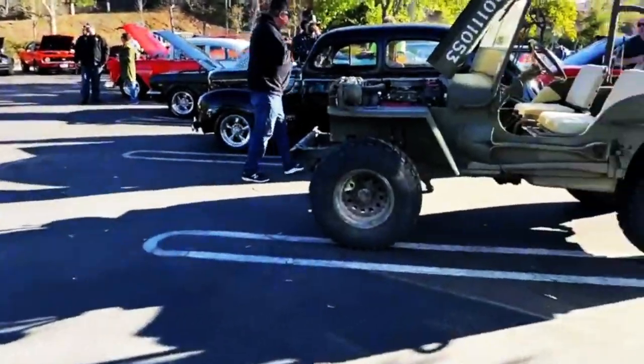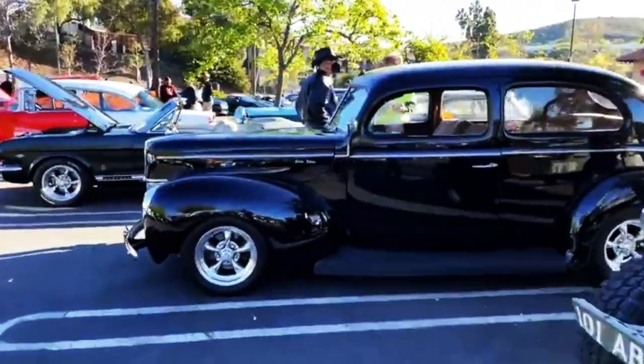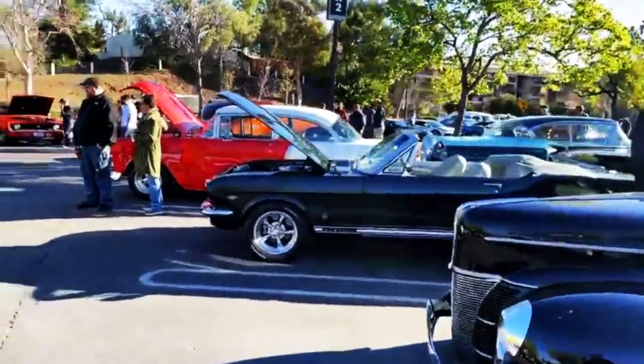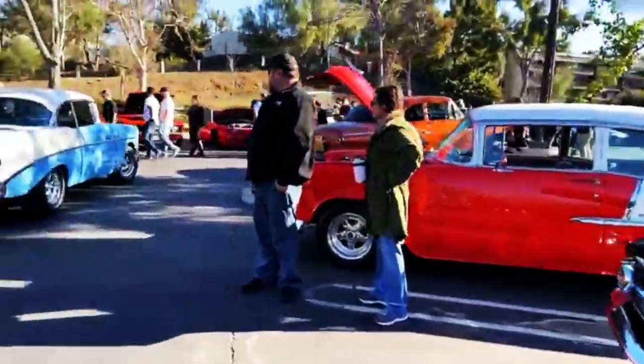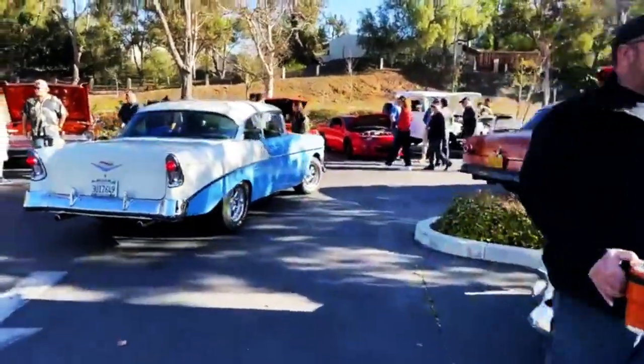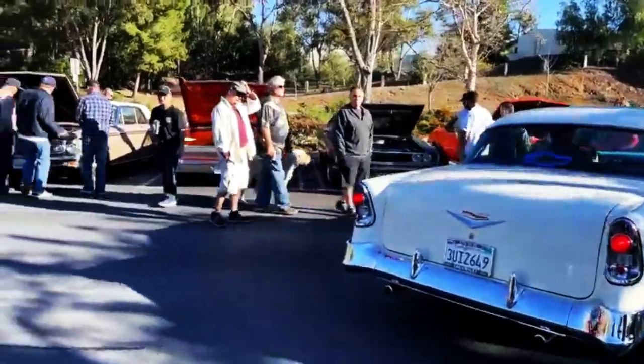Got some nice metal going on today. I'm in search of the mayor of Malibu, who I brought with me, and he is now lost in the sea of coolness. What's going on here? But we're going to catch up to him. We're going to find him. We are on the hunt.